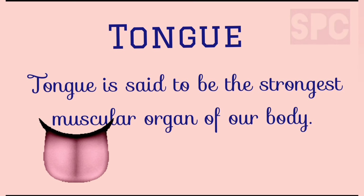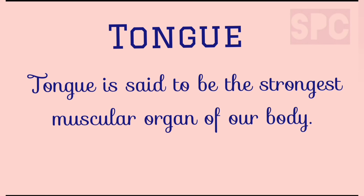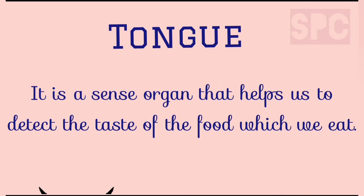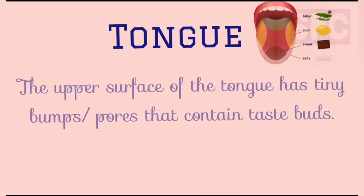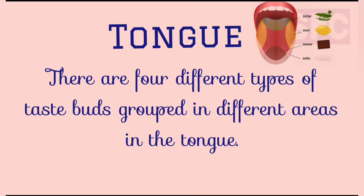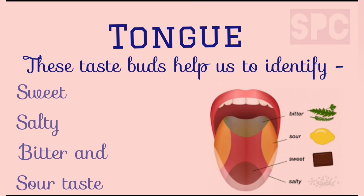Tongue. Students, the tongue is said to be the strongest muscular organ of our body. It is a sense organ that helps us to detect the taste of the food which we eat. The upper surface of the tongue has tiny bumps or pores that contain taste buds. There are 4 different types of taste buds grouped in different areas of the tongue. These taste buds help us to identify sweet, salty, bitter, and sour taste.